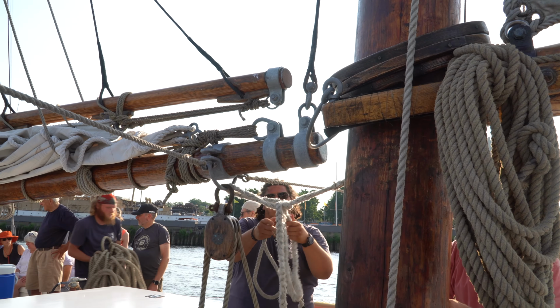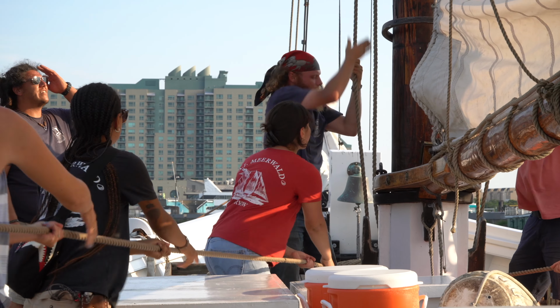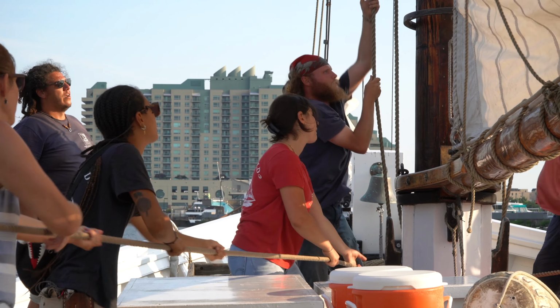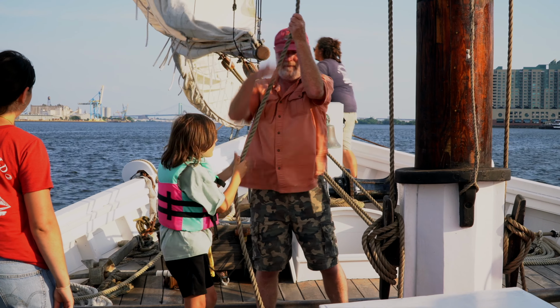Once the main is up, the fore and jib go more easily, being smaller and lighter. The captain bears away from the wind, the sails fill, and it becomes possible to shut down the engine for a little while at least.